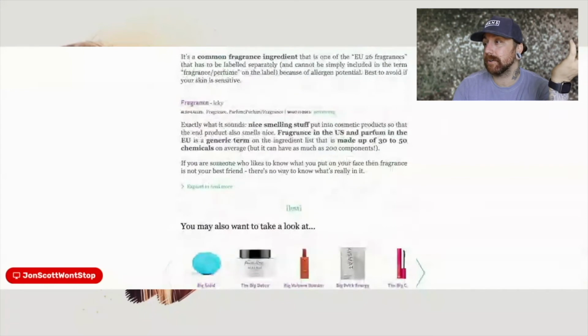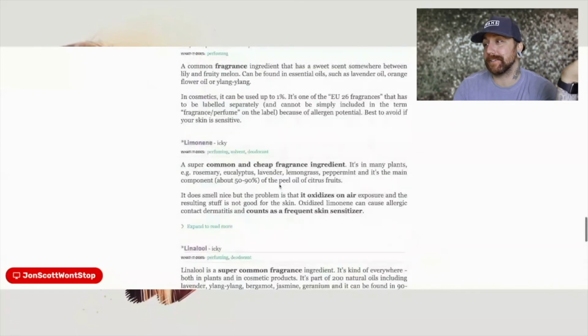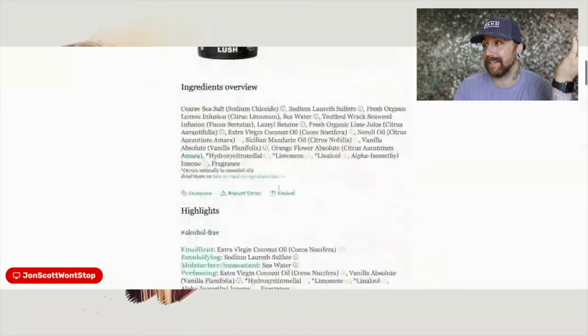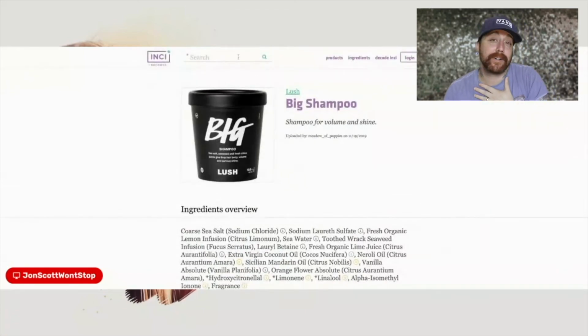Fatty acid, coconut oil, which is good. Essential oil, no description for this ingredient yet. To me, I personally would not recommend this to my own guests. Not to say that it's a bad company. I just, firsthand looking at the ingredients overview, was like, absolutely not. This would not work for any of my clients. So there's Lush.